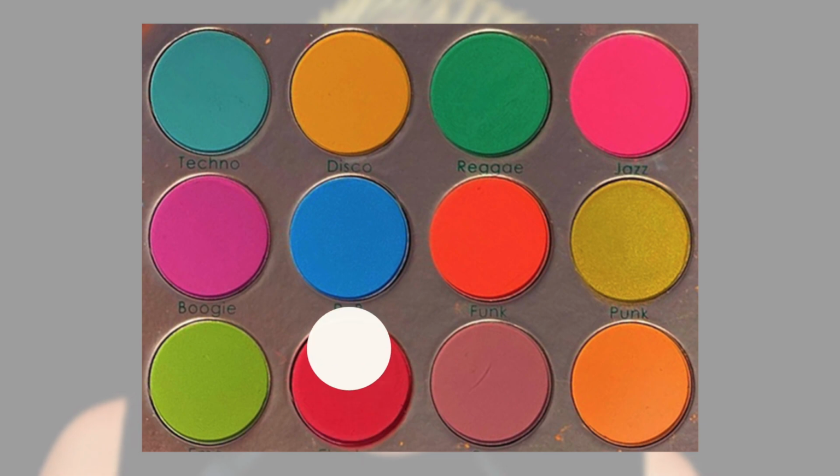And now for the outermost edge of the cut crease, I'm gonna go in with the shade Electro. And for that, I'm gonna be using this Morphe X Jeffree Star JS10 brush. I forgot to tell you guys, for the shade Funk, I used the JS11. Okay guys, this is it for the shadow on the crease.